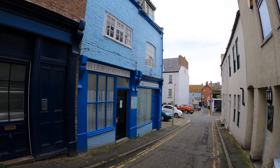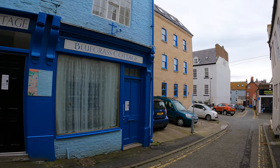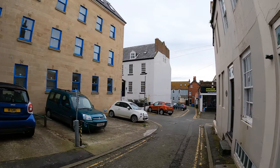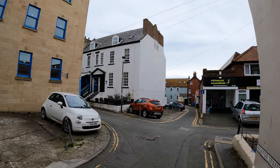Now, you see what I mean? These are Discovery Cottages. Bluebell Cottage, Bluegrass Cottage. Yeah, they've got a thing about blue. So you've probably been down here with me before. We're up on the West Cliff. I tend to hang around up here quite a bit.